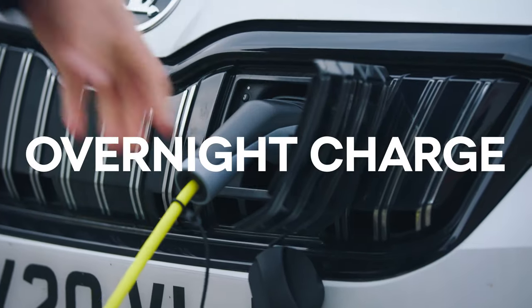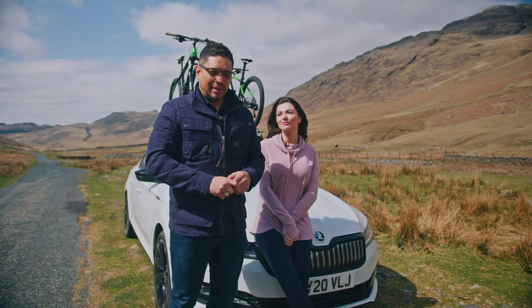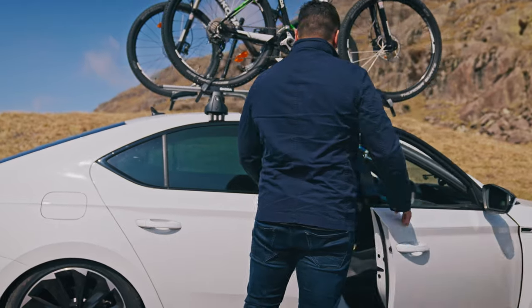So we were able to plug the car into a typical straightforward 240 volt socket, plugged in overnight, and I learned that it actually locks the socket into the car. So if you leave the car overnight, people can't mess with it.